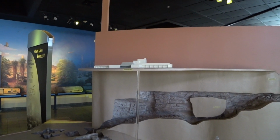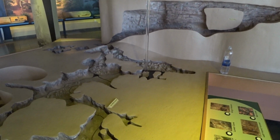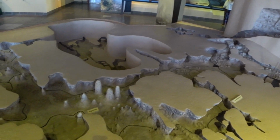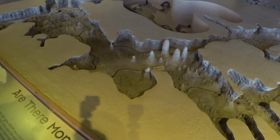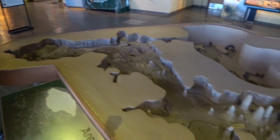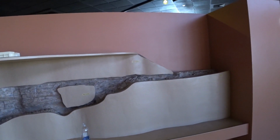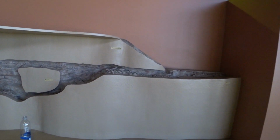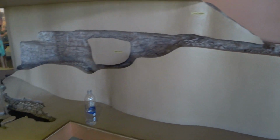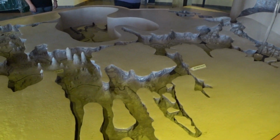There's the visitor center with an elevator that goes down to the big room. And so this is one big room right here. That's where we're gonna go, down into there, and over here is the natural entrance. We can hike down through the cave into the big room. I like that.